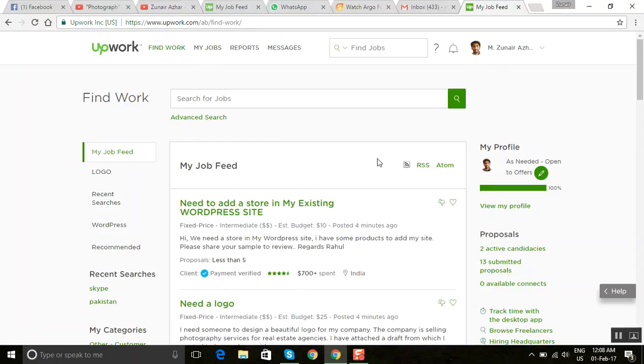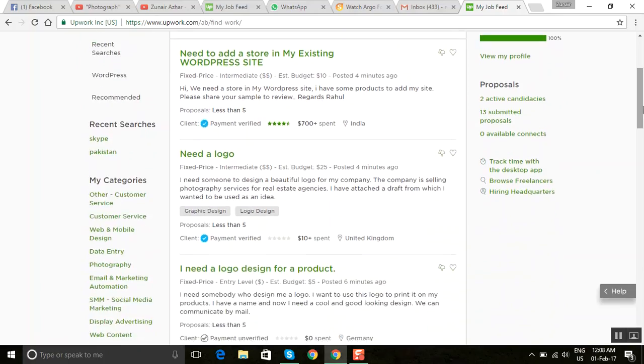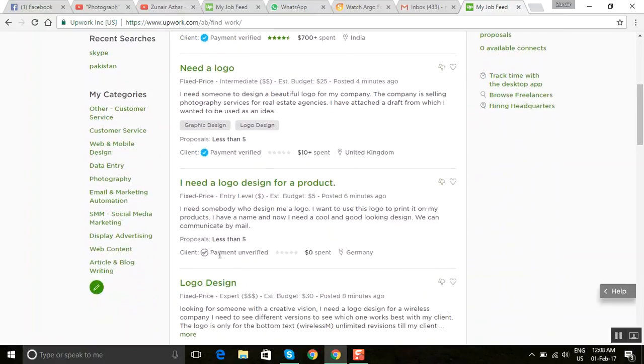So the first thing is that whenever you're applying to a job, make sure that it says payment verified, and there's a tick next to it, because there are a lot of scams happening here. And for instance, this one says payment unverified. You should never apply to these jobs because you're probably not going to get paid for them.